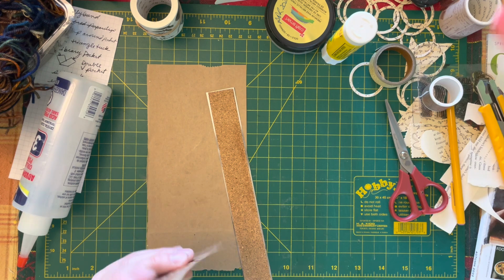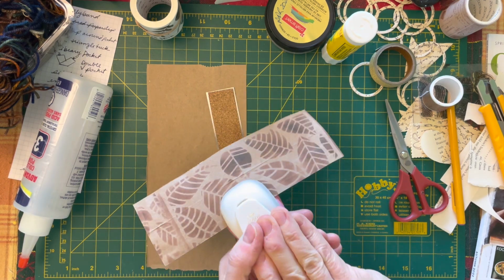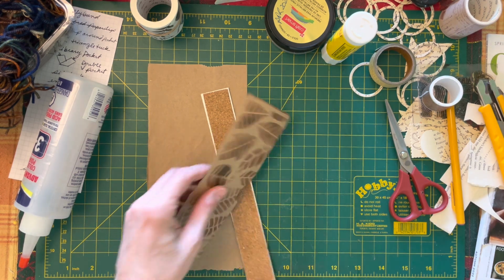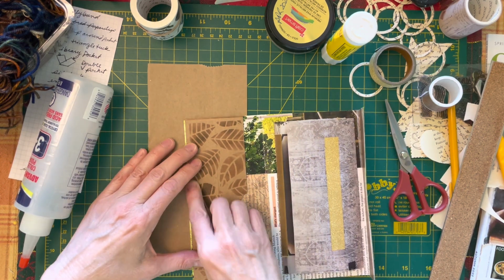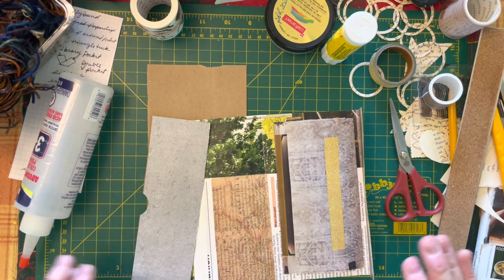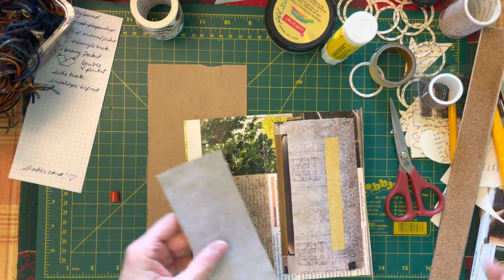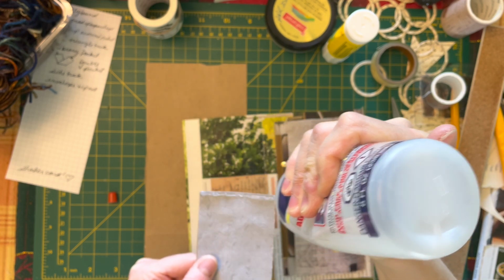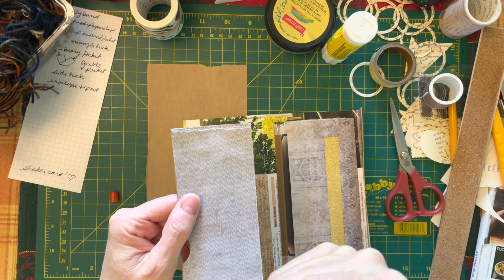And I wonder if this is going to punch. Do you think it'll punch? Maybe it will, maybe it won't. Oh, it did. Okay. Yes. There we are. That is much nicer. And I'm just going to let that little green edge show. Now there's a couple more pockets I think that I've got to put in here. There was this one. What am I doing? I'm doing this. And I'll need to get a journaling card for this as well.